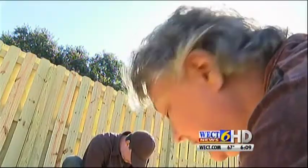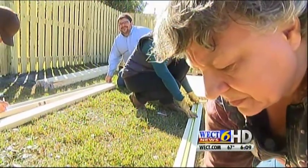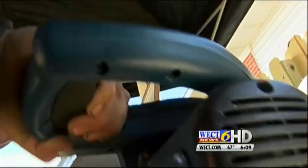I've been trying to search out how to build tiny houses and build small structures. So this is perfect. This is giving me the skills to do it. Barbara, along with 20 other new builders from around the U.S., met in Carolina Beach to learn how to cut down on the cost of living.